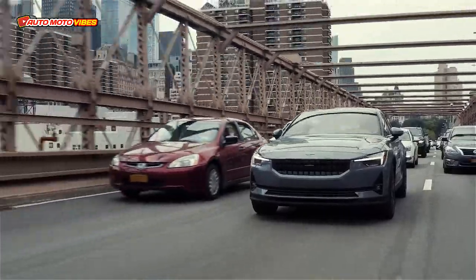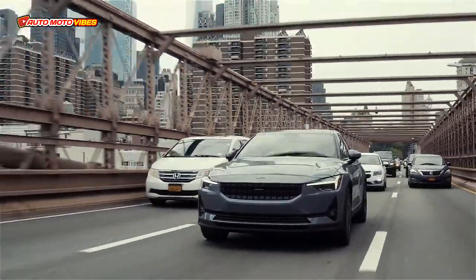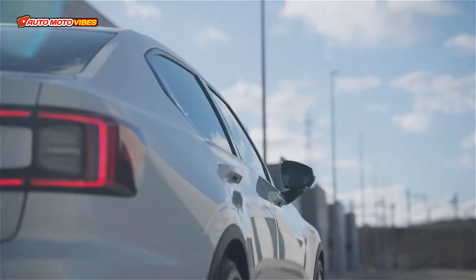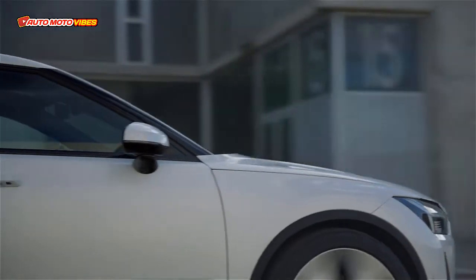The Polestar 2 has a minimalist exterior design with a frameless mirror, clean body lines, slim LED headlights, and unique tail light, standard 19-inch wheels, available 20-inch wheels, and a foot-activated tailgate.